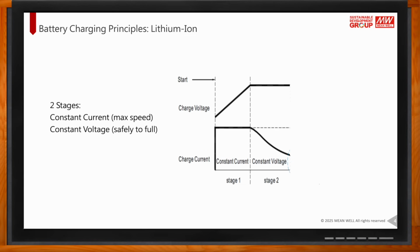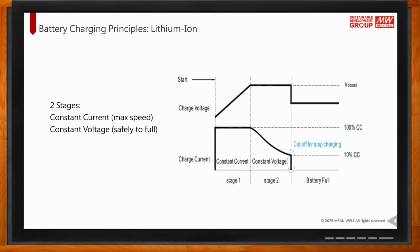On the graph, you can see the voltage doesn't change anymore because it's already reached its maximum level. The current, on the other hand, is dropping, and this helps us safely charge the battery to full. Once the voltage is still at the maximum, but the current has dropped to about 10% of your max charging speed, we cut off. That is the point where we determine, okay, the battery is full. For lithium-ion batteries, we'll just cut the battery off from the charger, and it is fully charged.